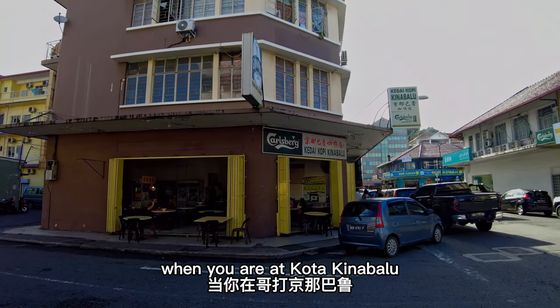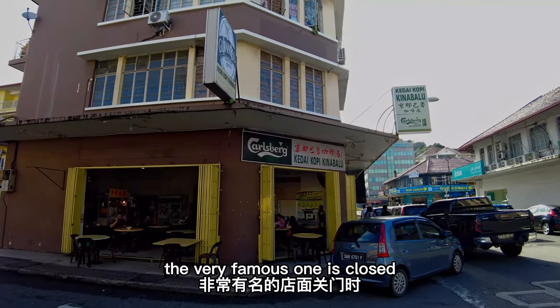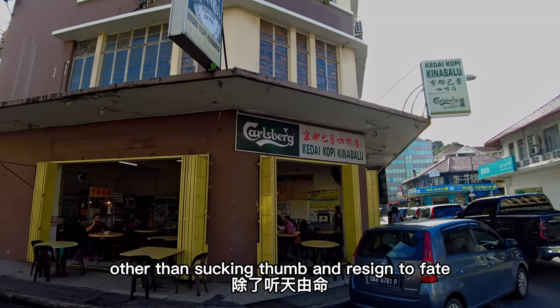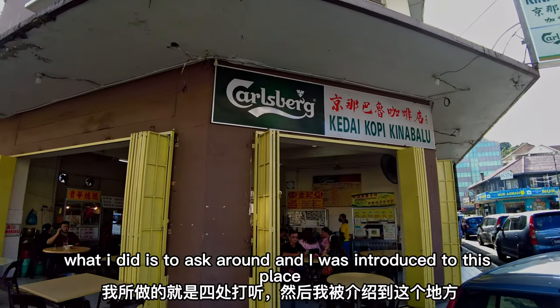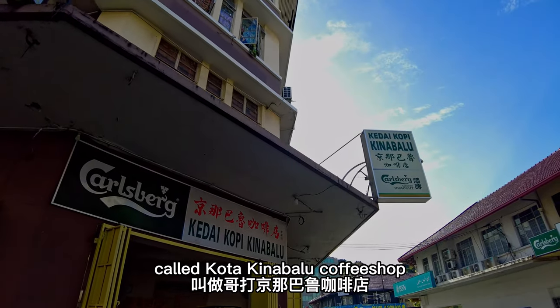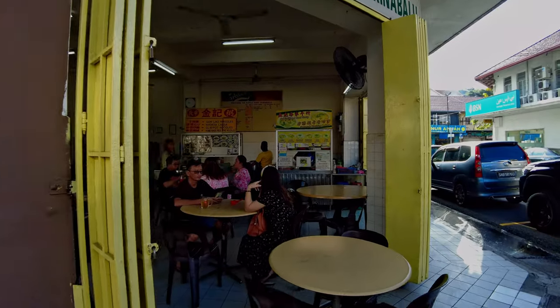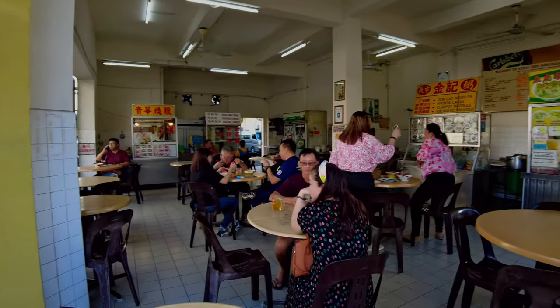When you are at KK and you realize that Ifong Laksa, the very famous one, is closed, what do you do? Other than sucking thumb. So what I did is that I asked around and they introduced me to this place called Kota Kinabalu Cafe, to try the local laksa. So that's where I am now.